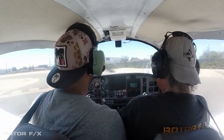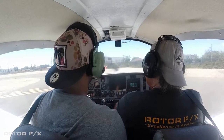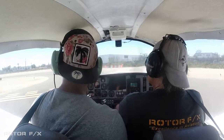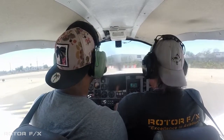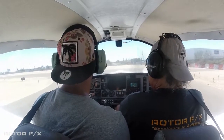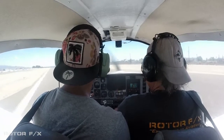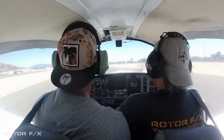Well, I'm going to make it easy for you. Got nobody here. You can high-speed taxi all the way to the end and taxi off and turn around. Roger, getting onto runway 12, we'll taxi fast all the way to the end and make a 180 to face the other way, 882 Foxtrot. Or as slow as you want, sir.